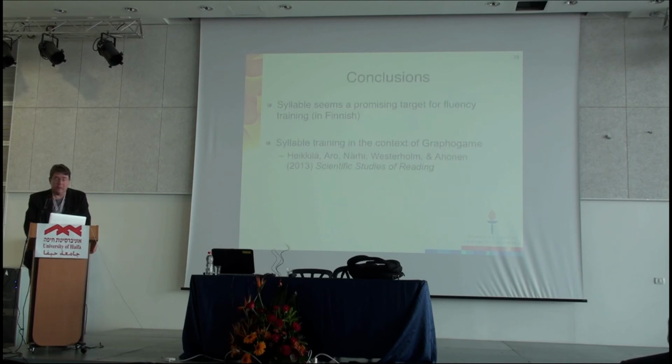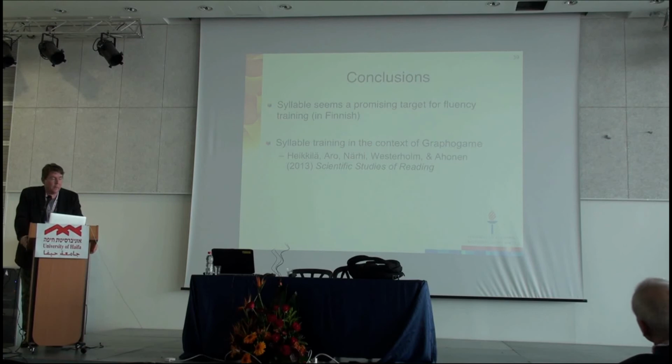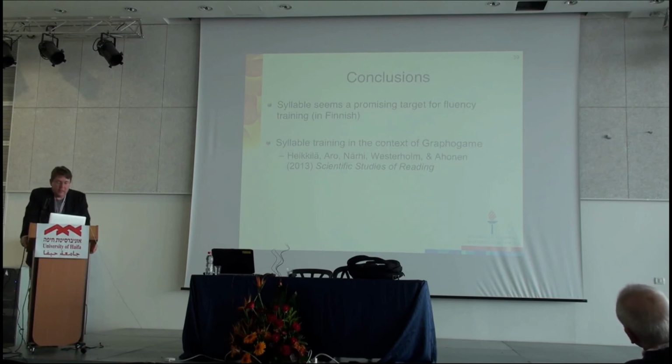So to conclude, these are actually experimental studies masked to look like intervention studies, but we conclude that the syllable seems to be a promising target for fluency training, at least in a language like Finnish, where the sublexical units are really salient from the point of view of phonology and also orthography.